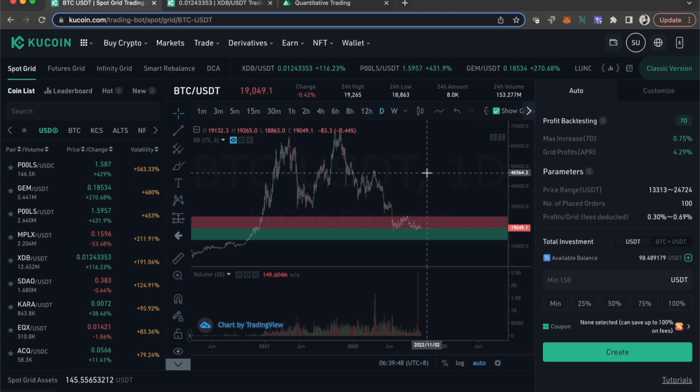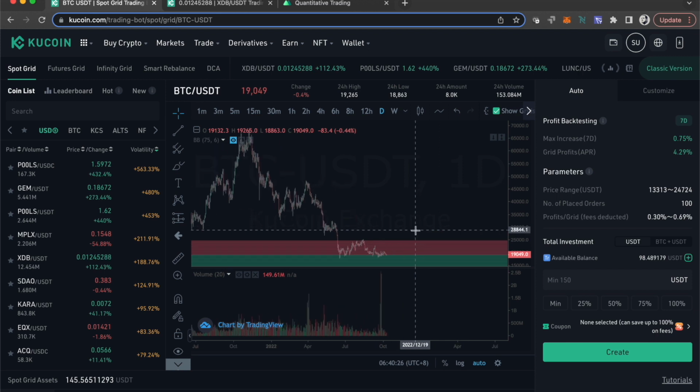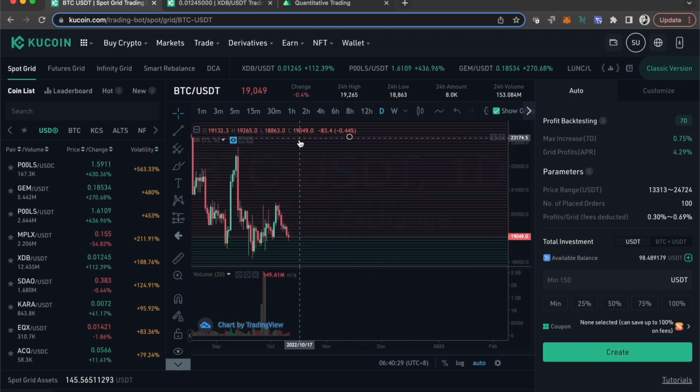So this is the Bitcoin chart. It's the daily chart, so we can see the last almost a year, more than a year, like 3 years here. And we can see the auto. Auto basically has an AI built into it, and it looks at the range and says you could do this range. It's going to trade between 13,300 and about 24,700. That's the range that it's going to trade in. And then the number of placed orders, that's the number of grids in this thing. So if I zoom into this thing, you're going to see all these lines. There's 100 lines down here. Those are the grids that it creates.